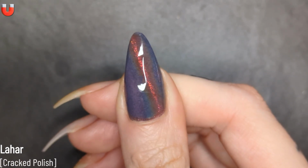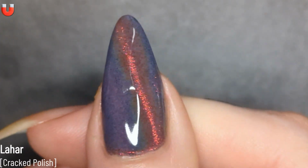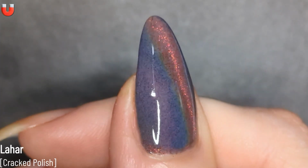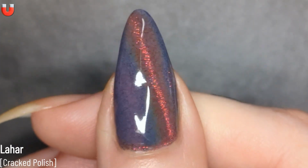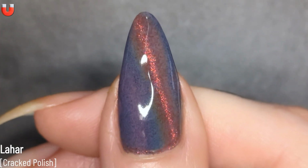Notice the base. Can you see those tiny black speckles? I'm not exactly sure what that is, but there are some tiny little dark elements floating throughout that gray base, which gives it a volcanic vibe, which is what this polish seems to be inspired by.